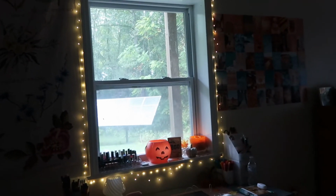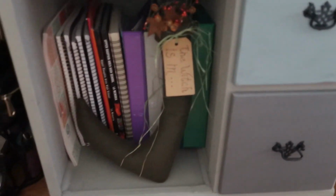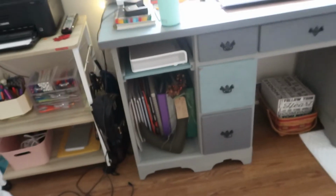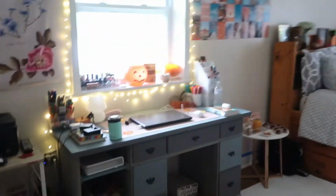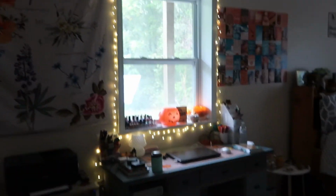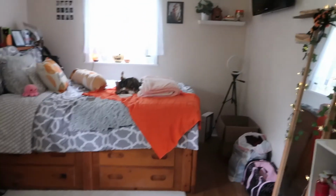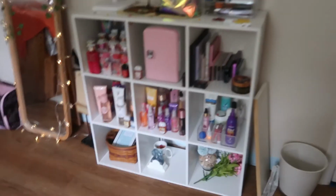I don't have any LED lights to make it all orange in here, but it is what it is. Oh, I almost forgot. I have this little fall piece. It just says The Witch Is In. It's super cute for my mom. So I put that in there too. I don't know why I'm out of breath, but I am. But yeah, this is my entire fall decorated room. I'm absolutely obsessed. I love it. Love it, love it, love it.